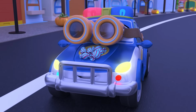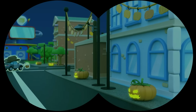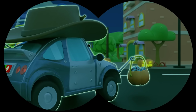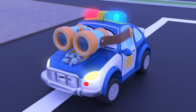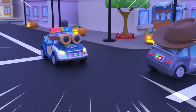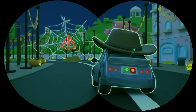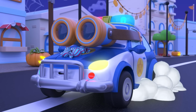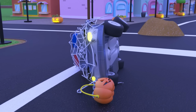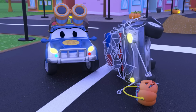Are you looking for the police robot? Wonder who that is. Yikes! It's the police robot trying to trick you with her cowboy hat. She won't get away this time. Uh-oh! The police robot hasn't seen the spider web. Good thing you saw it on time, Matilda.